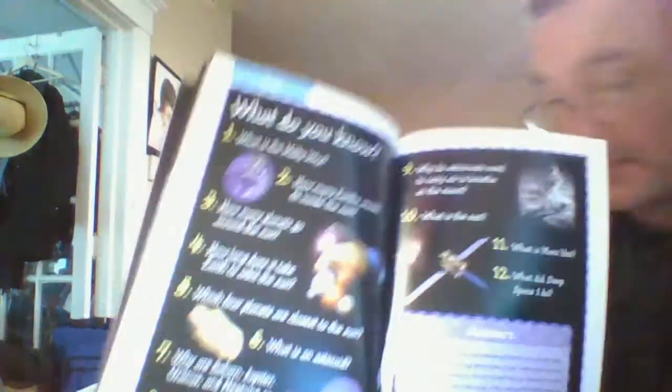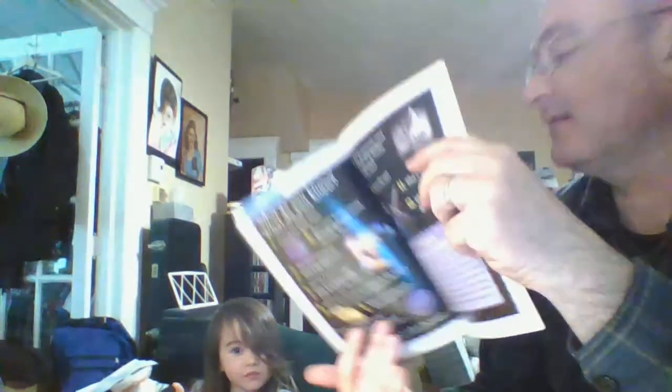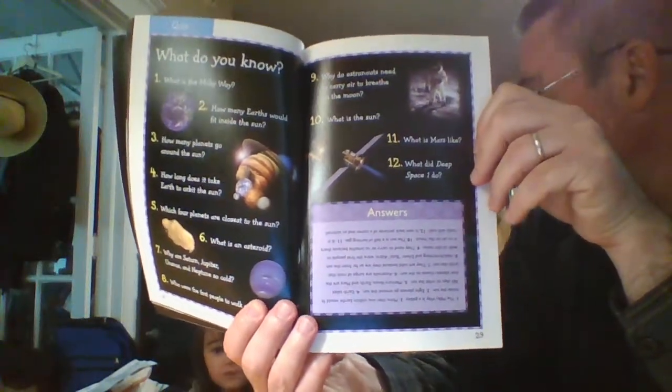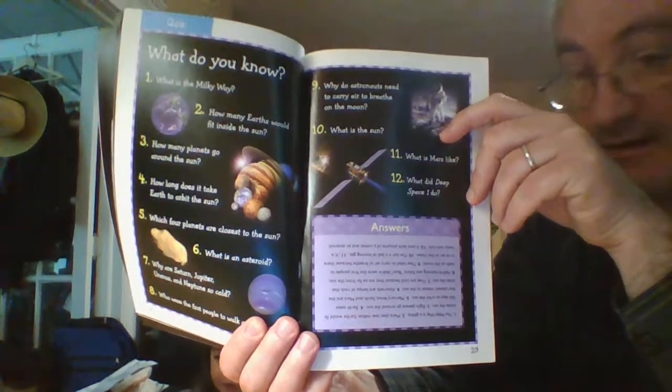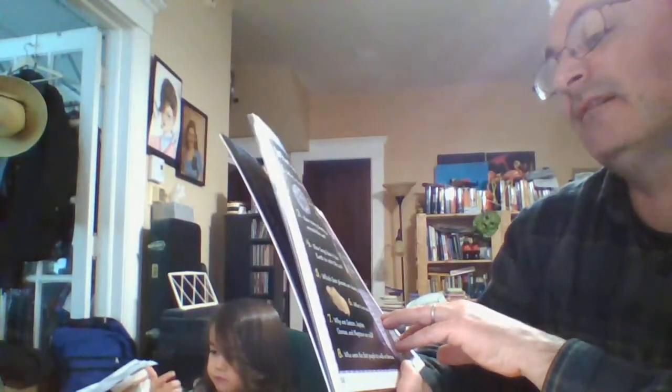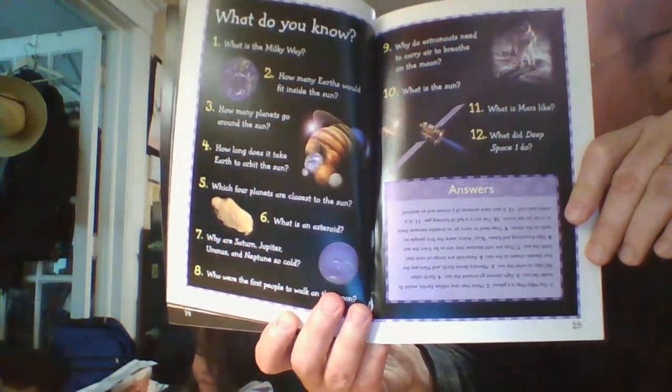It says, how many planets go around the sun? Do you remember how many? Let's count. 1, 2, 3, 4, 5, 6, 7, 8. 8 planets go around the sun. Mercury, Venus, Earth, Mars, Jupiter, Saturn, Uranus, and Neptune. It says, which 4 planets are closest to the sun? Do you remember? Mercury, Venus, Earth, and Mars. Very nice.